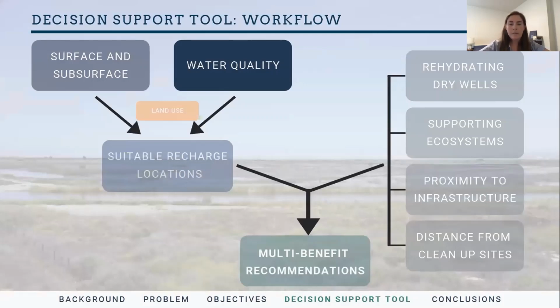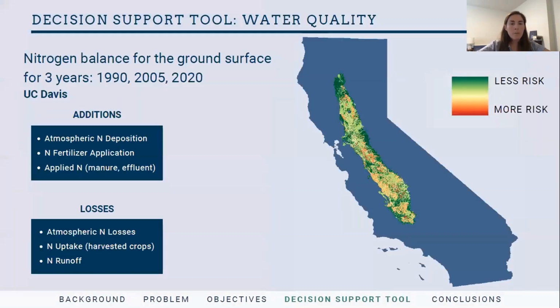and I'll now explain how we included a consideration of water quality. The water quality parameter that we focused on and were able to incorporate into the tool relates to nitrogen. We built this component with the reasoning that land areas with higher nitrogen loading on the ground surface present a higher risk and would be more likely to introduce new sources of nitrogen into the groundwater.